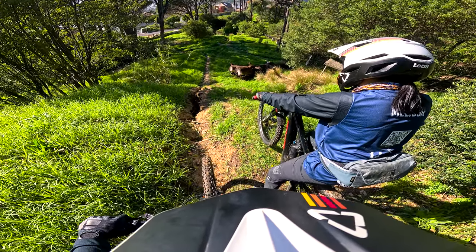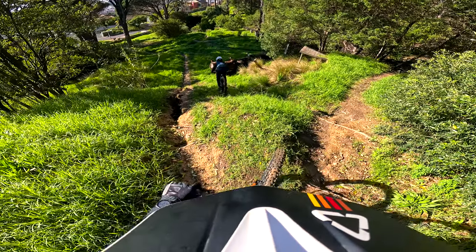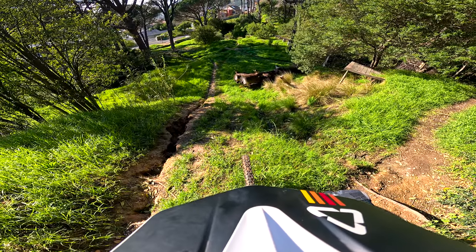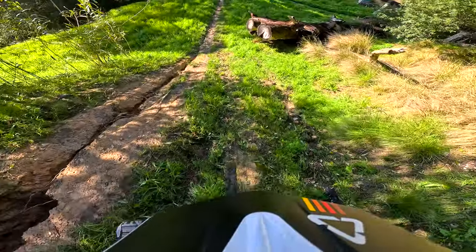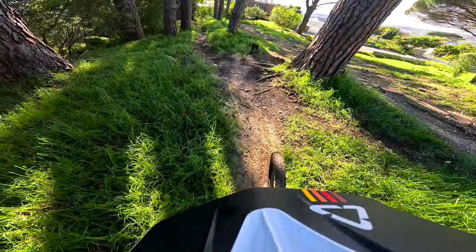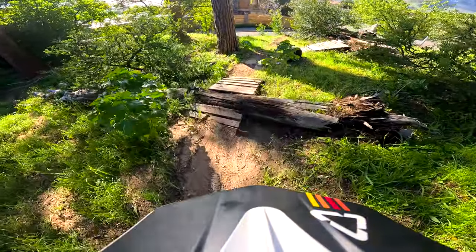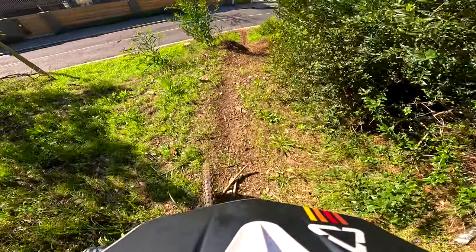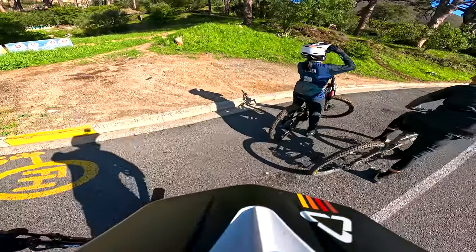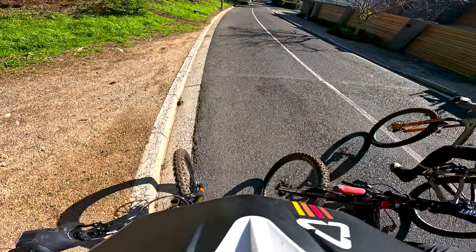How does he get clipped in so quickly? Ready, babe? Yeah. Okay, Melissa's right. How the hell does he get clipped in so quickly? Okay. On we go. Over the little... And down the next one. How cool is that? And there's still more to come. One more trail. One more trail. Oh, nice. Let's go. Higgovale hustle.